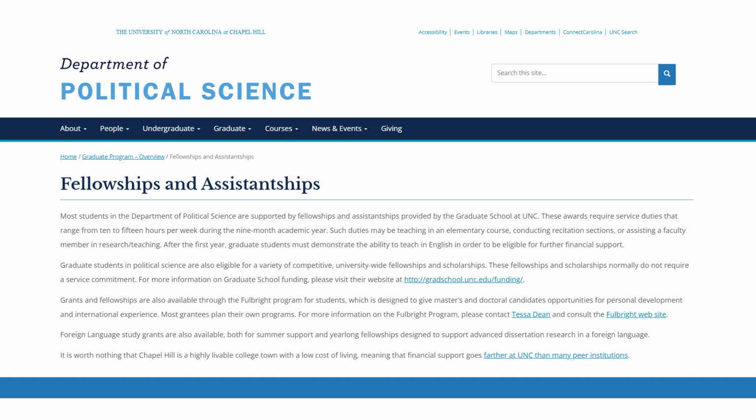research university. A good place to look for funding will be on the webpage of the department or program for which you are applying. As you can see here, most universities who are generous with funding will make it quite obvious on their websites. In the Department of Political Science, for instance, they note that most students in their department are supported by fellowships and assistantships.